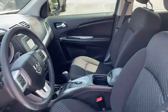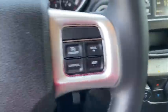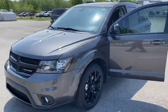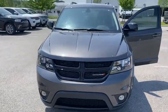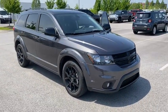Traction control, dual airbags, leather-wrapped steering wheel, power steering, four-wheel disc brakes, electronic stability control, CD player, fog lights, trip computer, power windows, rear window defroster, Uconnect hands-free group, remote keyless entry, panic alarm, tachometer, brake assist, premium cloth low back bucket seats, tilt steering wheel, front bucket seats.